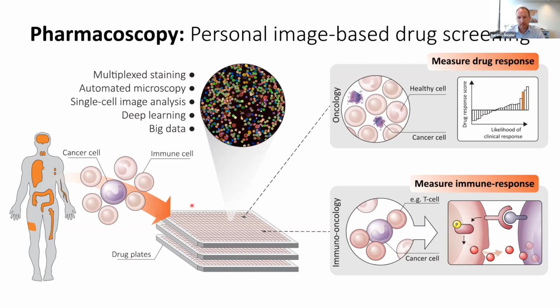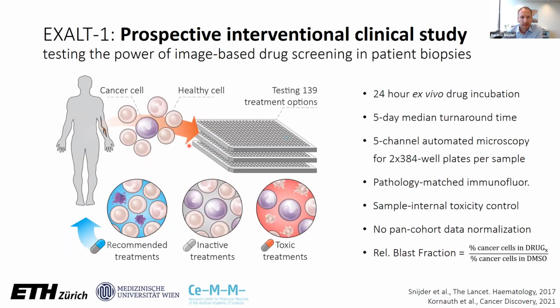The incubation is typically fairly short, 1 or 2 days, after which we fix and stain. We more often than not now perform multiplexed immunofluorescence with a single round multiplex immunofluorescence protocol we've developed. This picture here shows some 8 different stains at the same time. Then we perform high throughput automated confocal microscopy, single cell image analysis, deep learning, mostly using conventional convolutional neural networks, and then big data analysis to turn those images and data sets into meaningful insights.